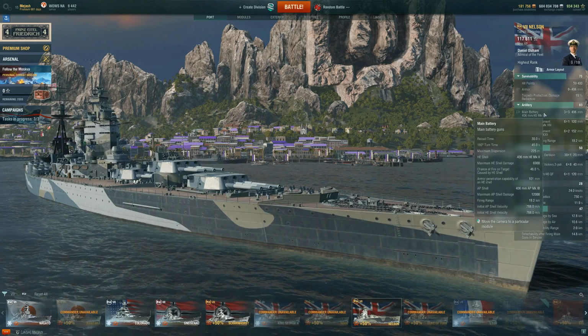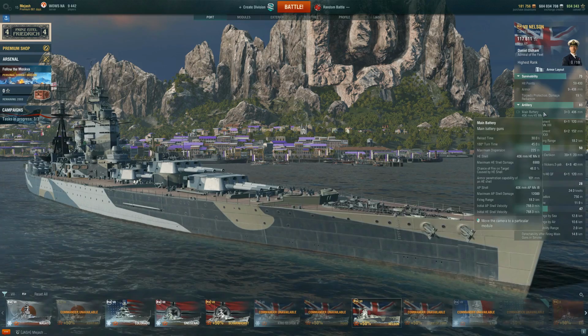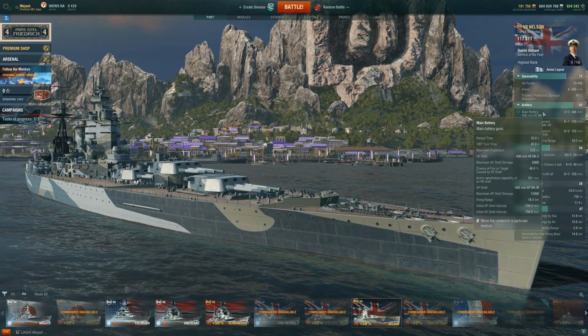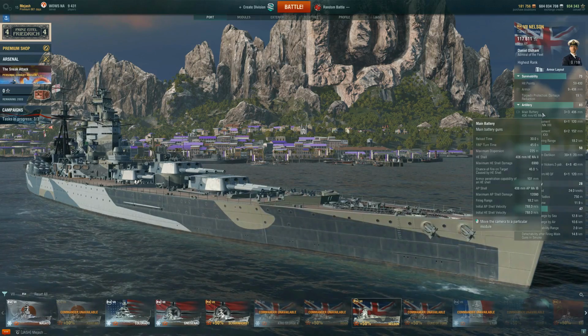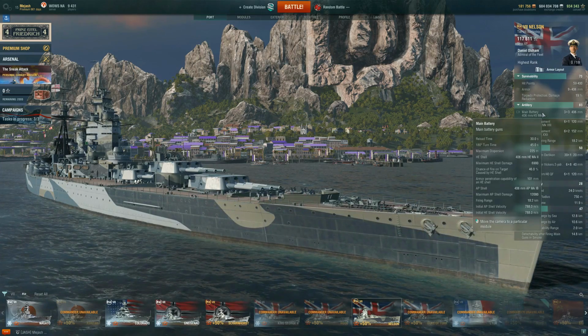30-second reload on the main battery with a 46% fire chance and an alpha damage of 12,000 on the AP, as well as 6,900 for HE.